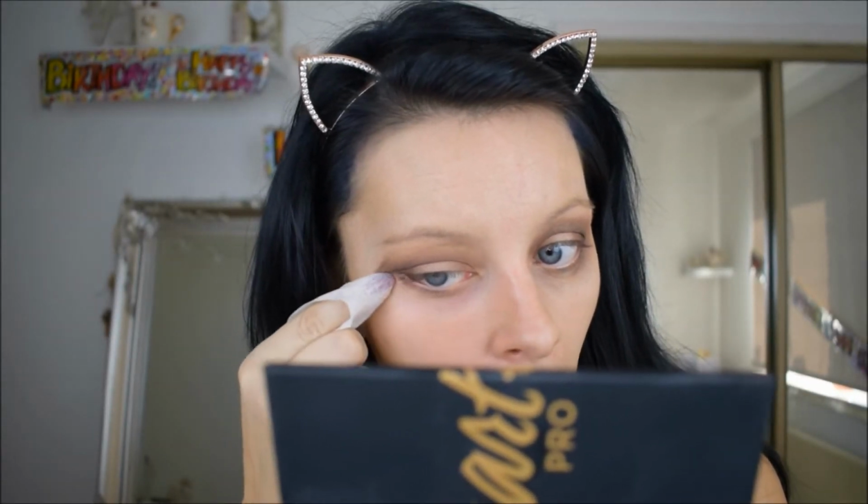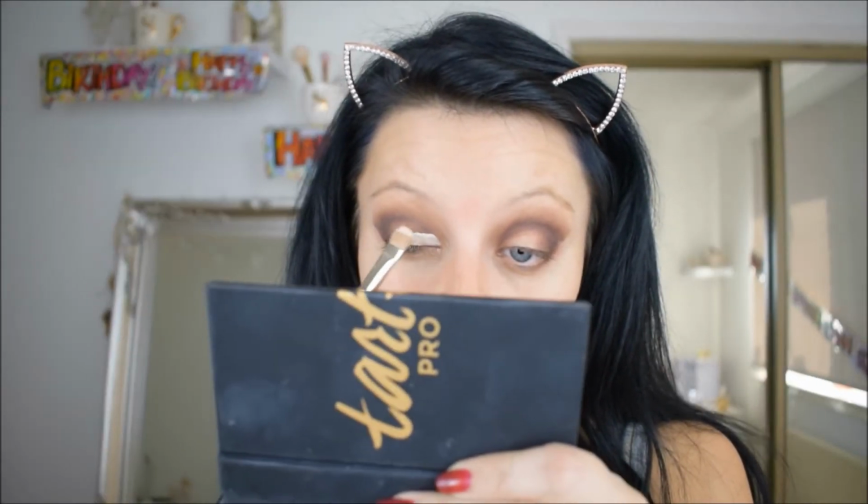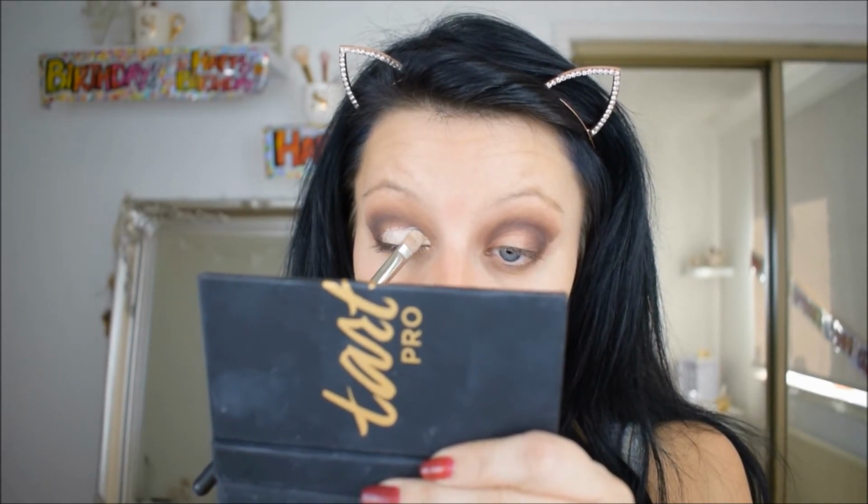I'm cleaning up underneath with a baby wipe just to create the sharp eye look. And this is the Makeup Revolution Concealer in the shade C3. I'm going in with the MAC 242 brush to create that cut crease. This is where you really want to take your time. You want that nice smooth line.